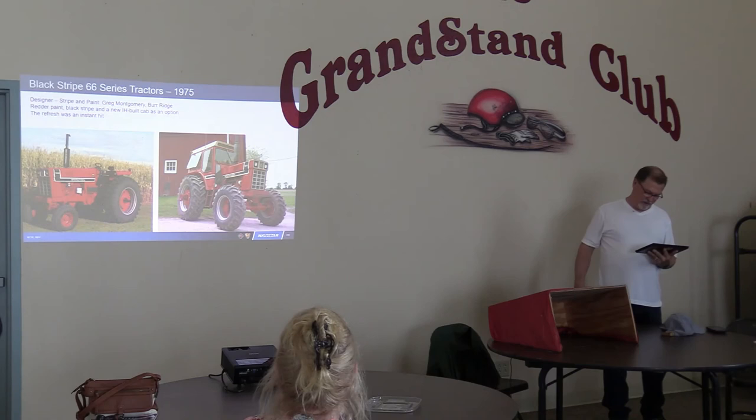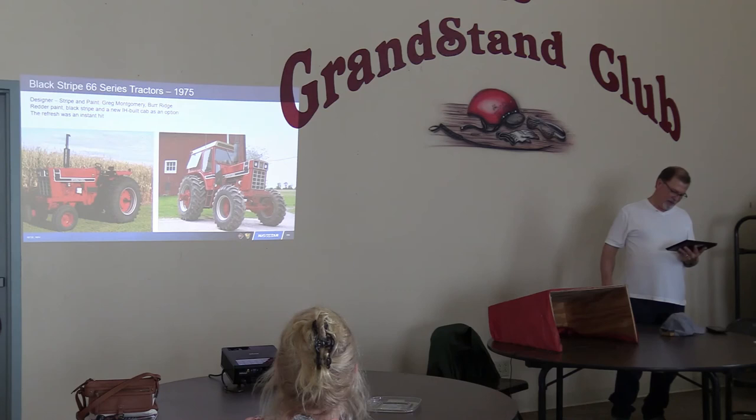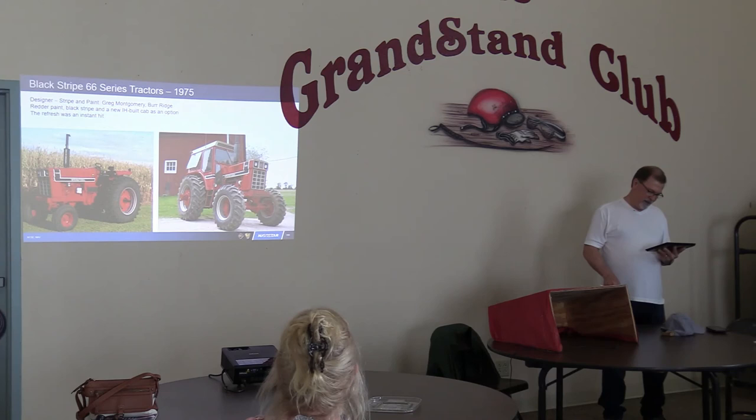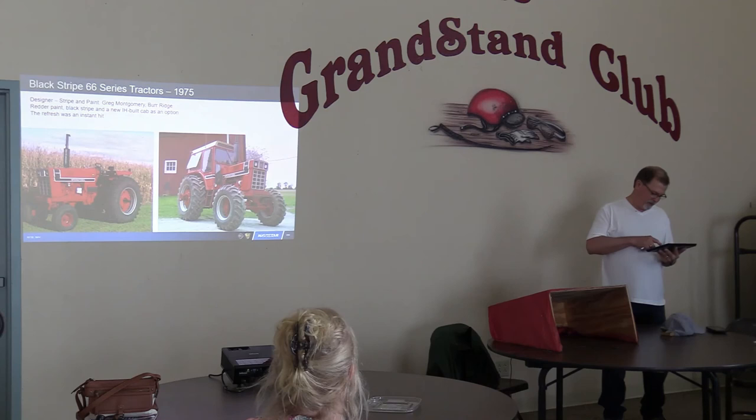Near the end of the run of the 66 series, Harvester was looking for a little something to bring attention to these tractors and help dealers sell off their remaining inventory. At the same time, Mr. Greg Montgomery joined the IH design team. He recently worked at Ford, where he created some of the successful graphics for pickup trucks. Montgomery was given the assignment to develop the almost legendary Black Stripe series. He also tweaked the tractor's red to a slightly darker shade. His work accomplished intended results and more.